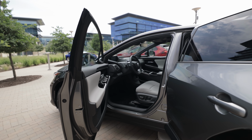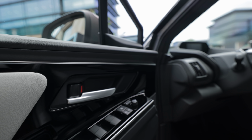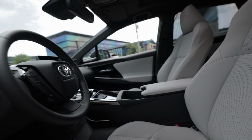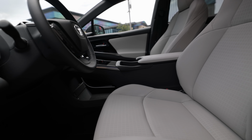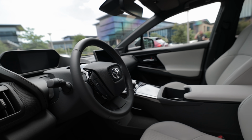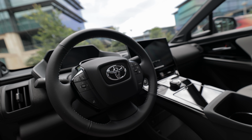Hey guys, real quick, wanted to give you a brief look at the interior. And this is still a concept, keep that in mind. Everything you see in here is subject to change, but looking at it, guys, this looks every bit as real world as it's probably gonna be when it comes out. Now, I'm not allowed to sit in this vehicle. I know some people have, but not really kosher.